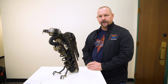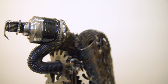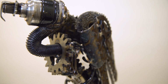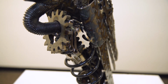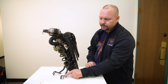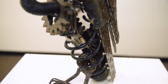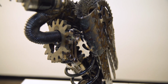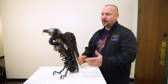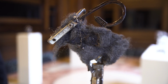This piece is called The Hunger, and I originally started with this head, which when I picked it up, looked exactly like a vulture. So I started to think about creating wings and creating structure of wings. Some of the details on this, using found objects, I was able to use Allen wrenches for the feet and a large spring out of a car for the body here. The belly is left intentionally empty to indicate how hungry he's always looking for something to eat, as nature would have him do.